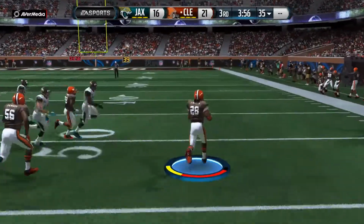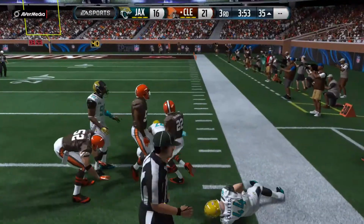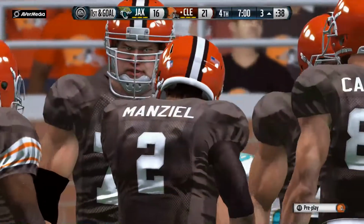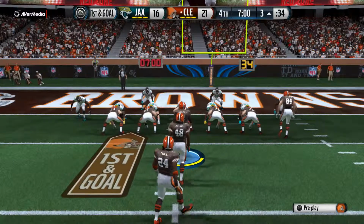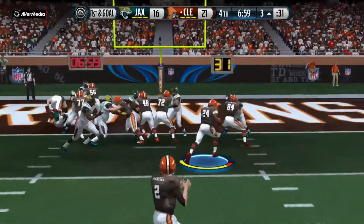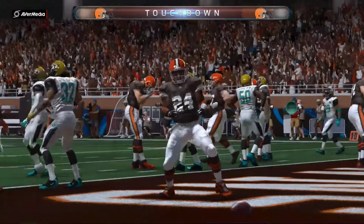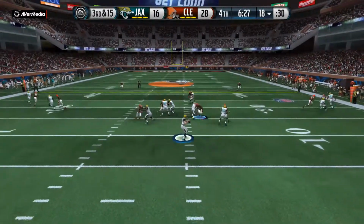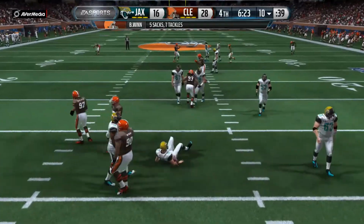Still on his feet. Charging ahead. This big return's going to set up his team in excellent field position. It's first down as they head to the line. That defensive front looks impenetrable. Here, and he's in for the touchdown. Dropping back now into the shotgun. And he's going to be dumped. And that's a three and out.